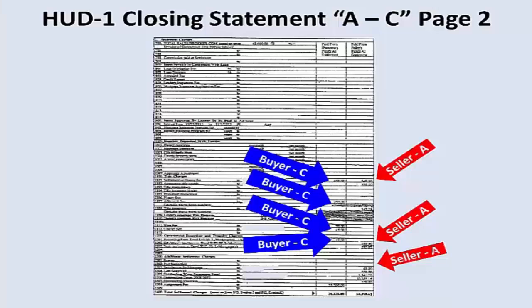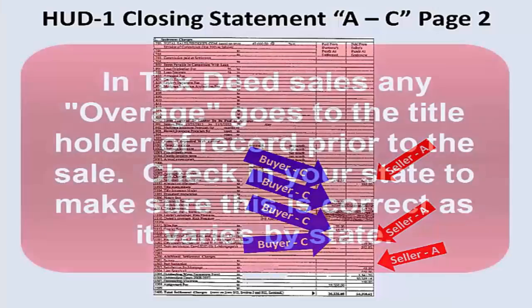Now, when the property went to sale and was sold, if it sold for more than what was due on the note, that was called overage, and the seller would receive the overage if there were no other liens in addition to the mortgage against the property. If there were other liens, they would be paid first, and then the overage would go to the homeowner. However, in this case, if you purchased the deed, you would get the overage.